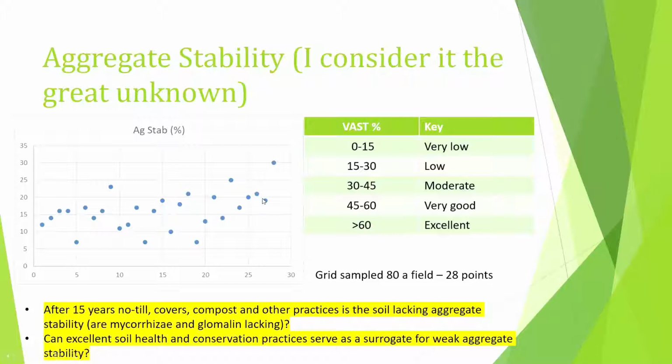And you can see in this little test, these aggregates in water, they just fall apart. So after 15 years of no-till, covers, compost, and other practices, the soil is lacking aggregate stability, right? I begin to wonder if I'm lacking mycorrhizae or glomalin, but something's not quite working in that system, even though we practice good soil health. So I began to think about this. Can excellent soil health and conservation practices, which we have on this field, serve as a pretty good surrogate for weak aggregate stability? You can have good soil health and not necessarily foster great aggregate stability.